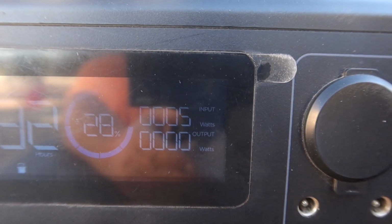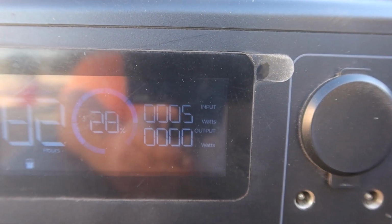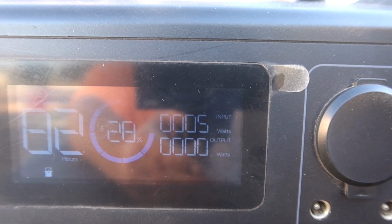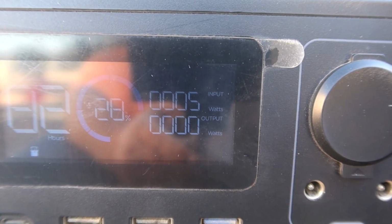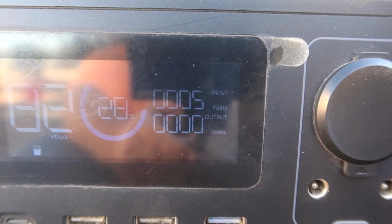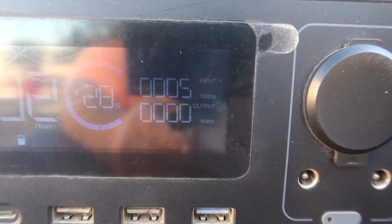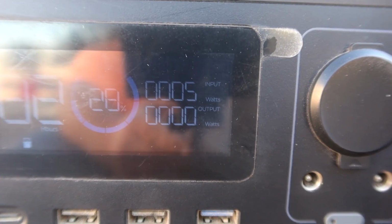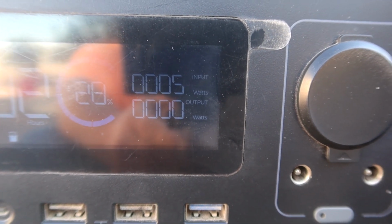There's parallel and series. Let's see if it goes up at all here. Oh, there we go. Come on. Still at 5 watts. Anyways, when it's in the proper place to get the sun from the panels, it does really well. I think this charges out a maximum of 200 watts.